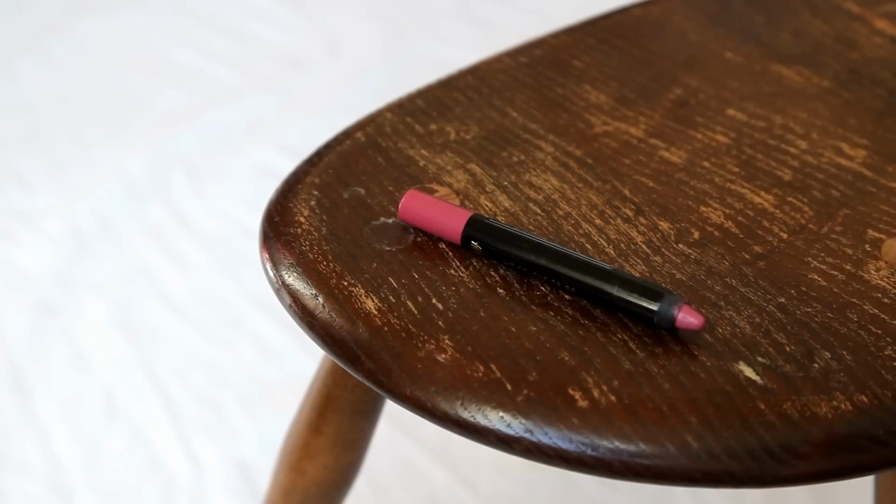Moving on to lips, and I bought two lip products. The first one is the lip colour to go in the shade Bon Vivante. I actually saw a swatch of this online before I went to the store, and I thought it looked really pretty, so I kind of knew what I was looking for.